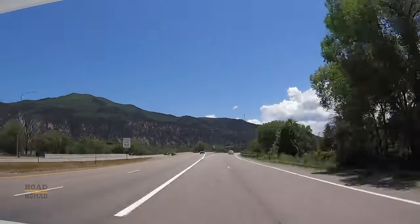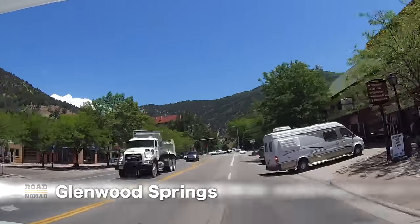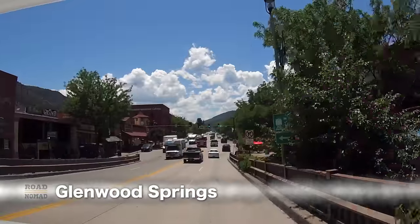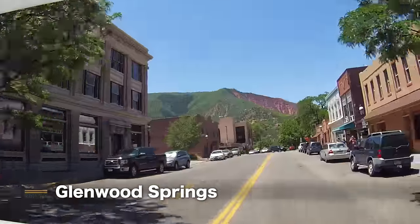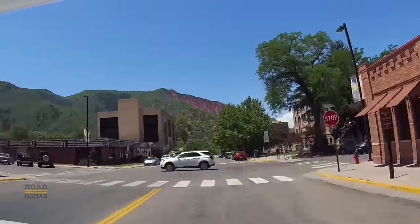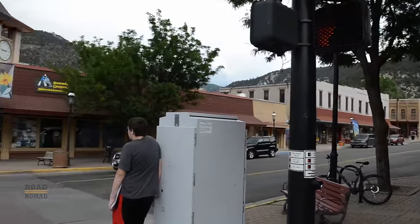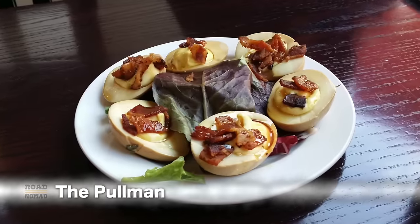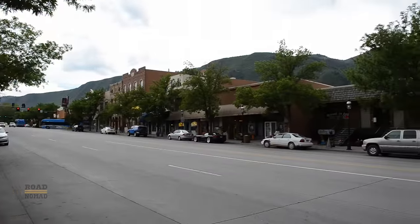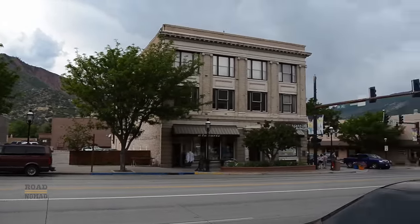Our next stop is Glenwood Springs. We passed by here briefly on the way west and we liked it a lot. It is contained in a valley at the confluence of the Colorado and Roaring Fork rivers. We are getting hungry, so let's have a nice lunch, some craft beer at this place called the Pullman, and we'll be on our way. Not before walking off our lunch along this charming little town.